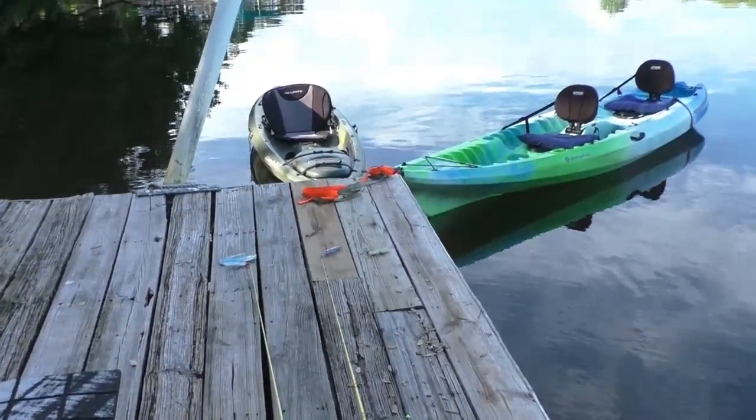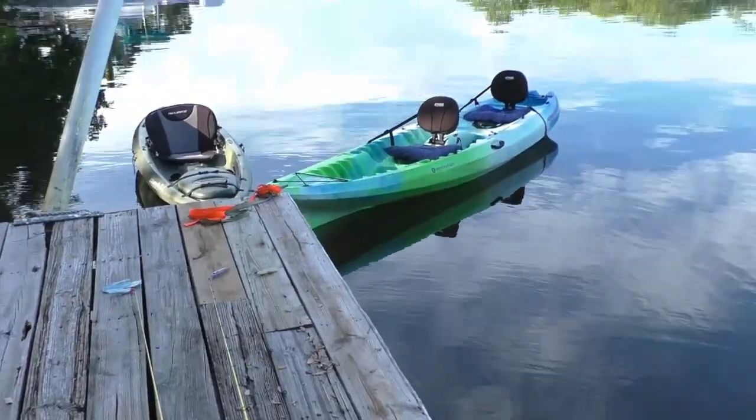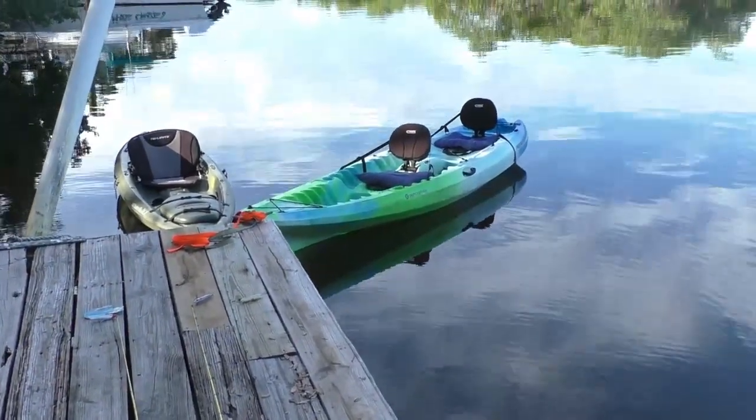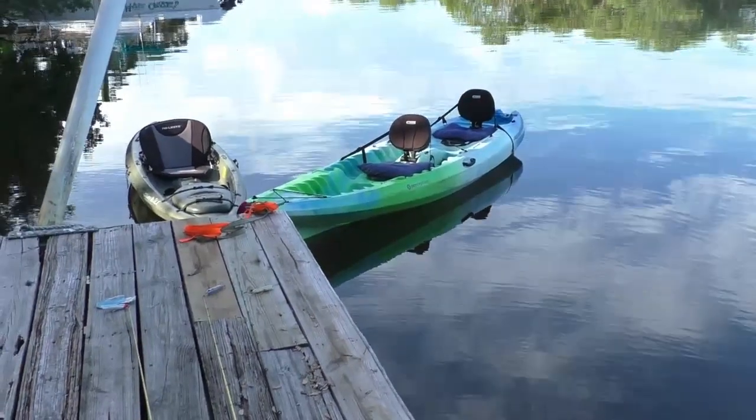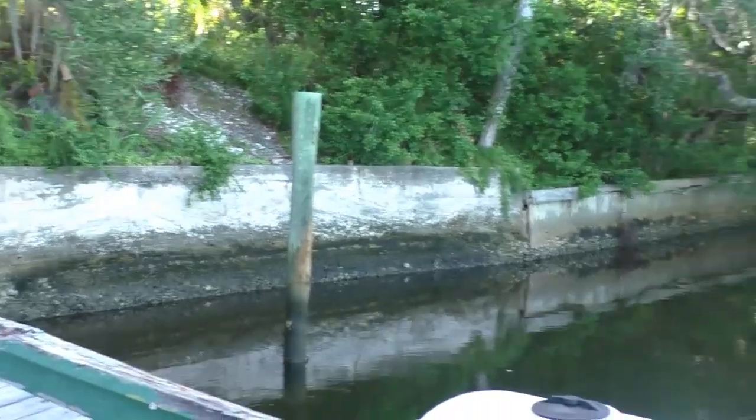So I managed to catch a snook on the jetties this morning, and that was one of my goals for this trip, was to get over to the Jupiter Inlet and catch a snook. And we can just walk there from where we're at.